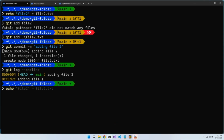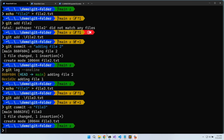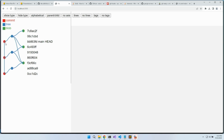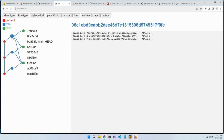Git echo file 3, let's redirect that to file 3. Git add file 3. Git commit -m file 3. And we'll refresh our graph. What did we get? Well, we got one more commit. Let's do parent-child, show the lines, show the tags, show the type. And so now we have this new commit that references this tree node that says I now have 3 files in my directory. Here's each of those 3 files.